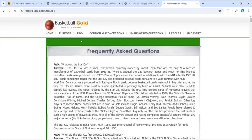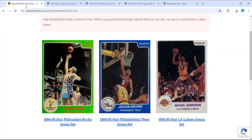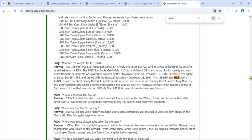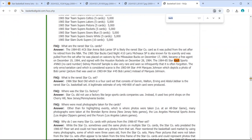If you go over to Basketball Gold, great resources are starbasketballcards.com and Basketball Gold, and look up in the FAQ section the rarest star cards. I've talked about this before: they say the Bob Lanier is likely the rarest. They say the Larry Micheaux from the Bucks Card Night is a rare one too, and I'll show that in a second.